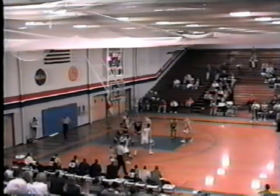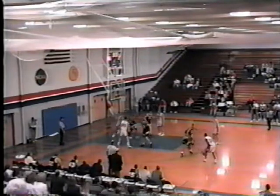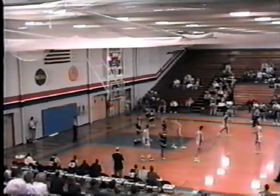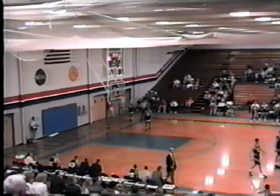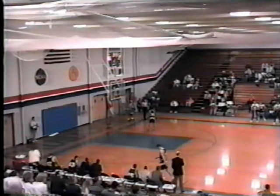Senek on the drive, kicks out for Pitts, left wing. Crusaders down 27-26, just under 6 minutes to go in the first half. Pitts picks up his dribble, gives off for Senek. Senek looking inside for Senef. Looks like he zigged when he should have zagged there, as Mark Schultz would say, and Senek throws it away. And again, Senek having a little problem passing the ball into the post. They need to sharpen that up.